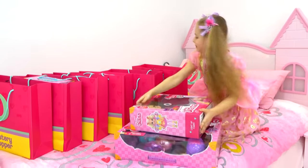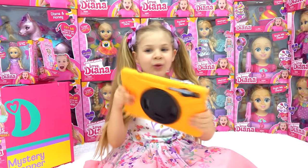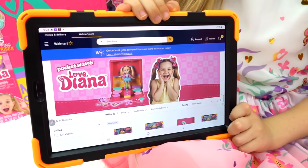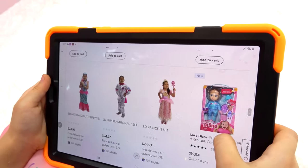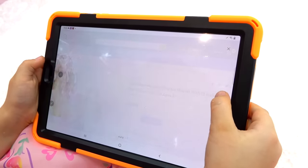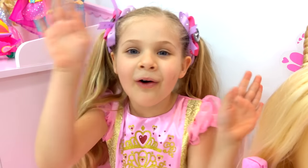Where did you buy all these toys? At Walmart. Wow, look! Walmart.com. It's me! Look, it's my dolls. Super! I love all my dolls.